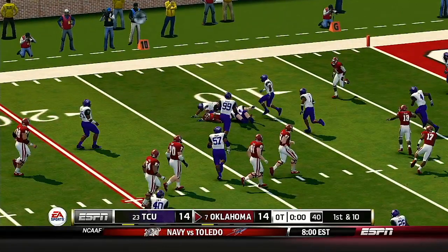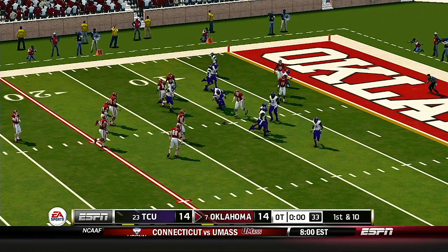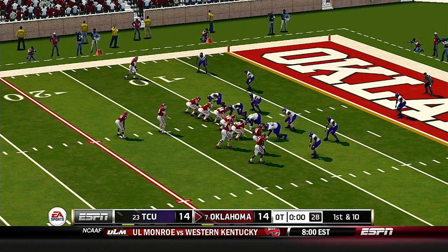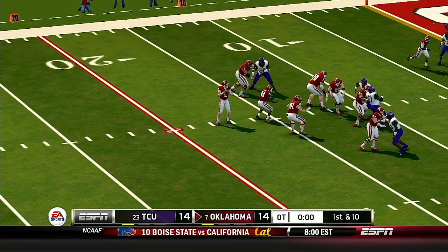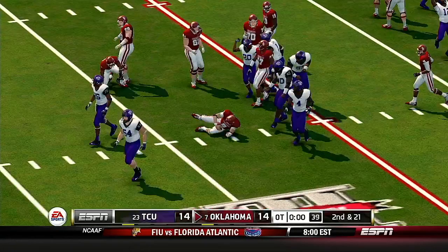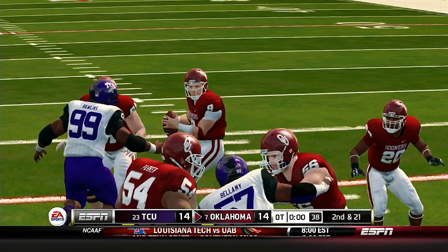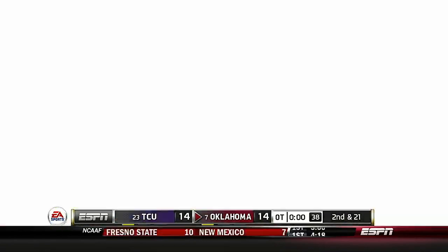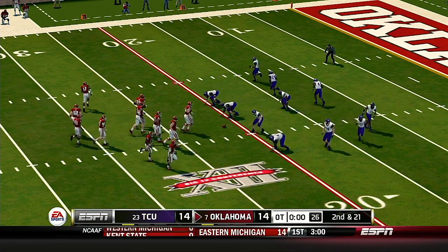He makes a catch and has a first down. The ball pops free. Now the quarterback has the ball. And they make the stop around the 21-yard line. It's second down and a long way to go. Ball on the 21-yard line.